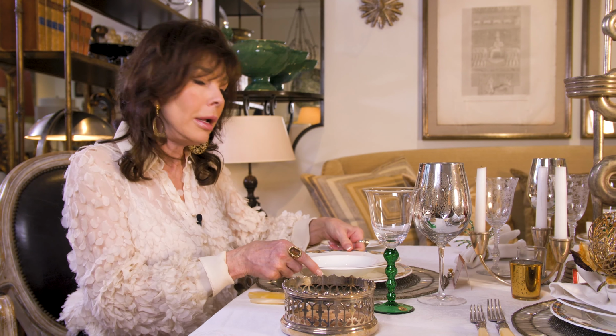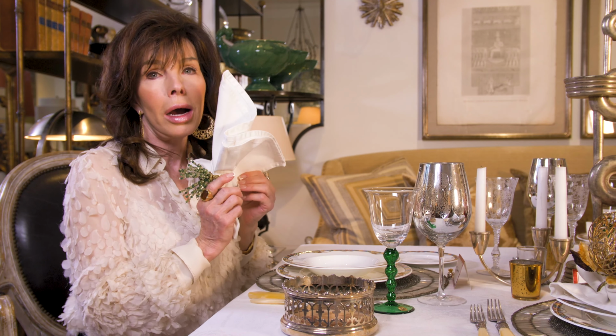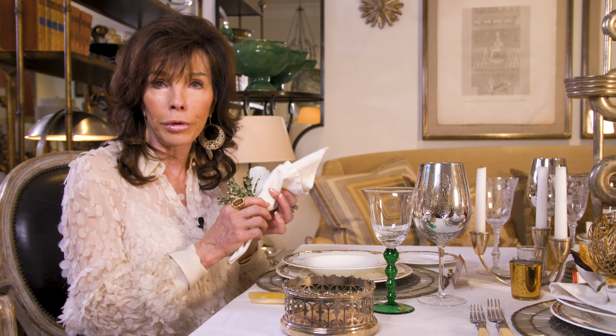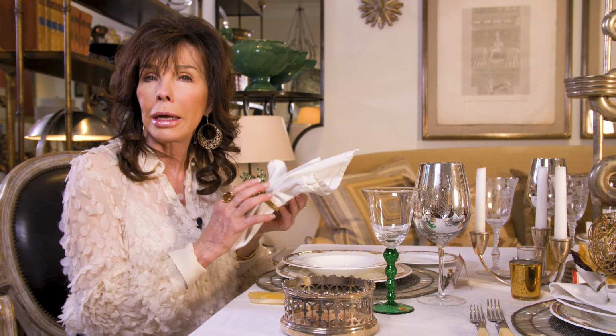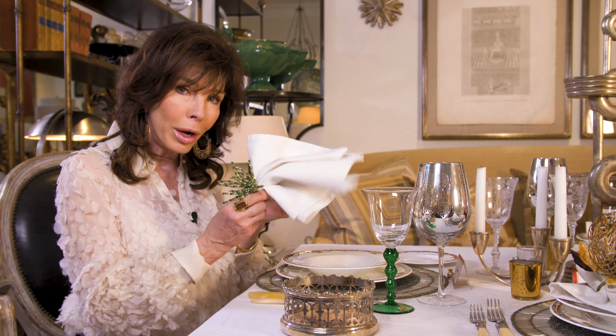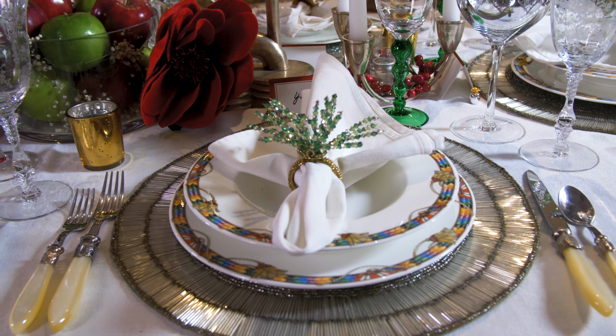Then, if you're going to serve soup, your soup bowl goes on top, and don't forget your bread plate. So here's your bread plate. And then I always, even when I'm having dinner by myself, I always use a cloth napkin and a beautiful napkin ring. Napkin rings make things so special and so festive. So I want to make sure you order one of those and put it all together like that.